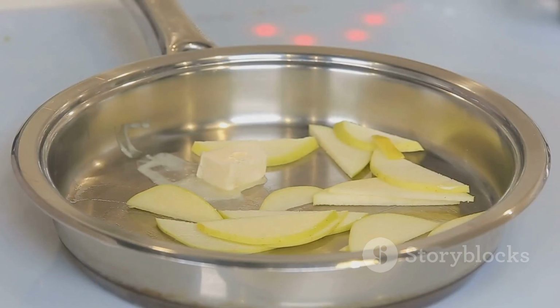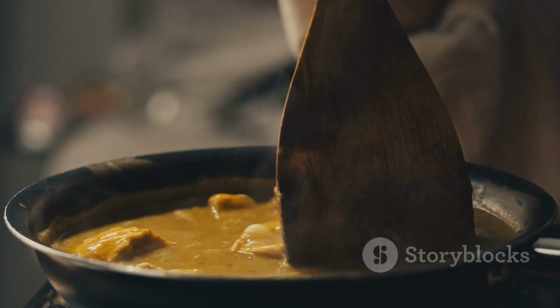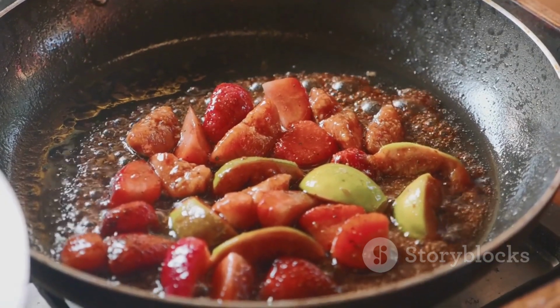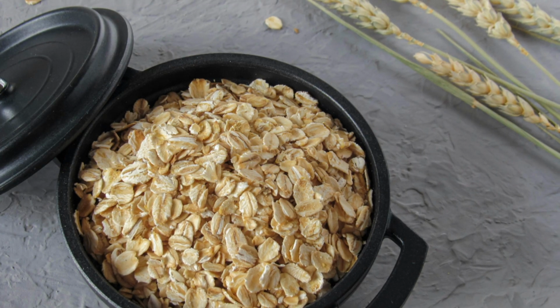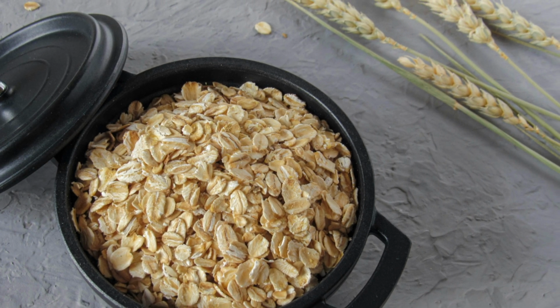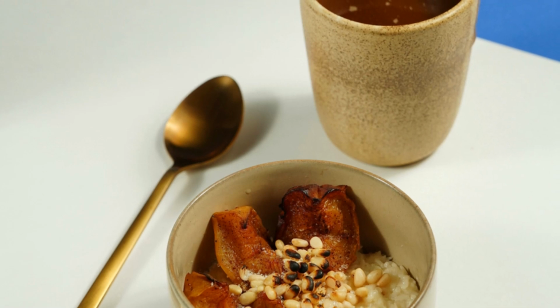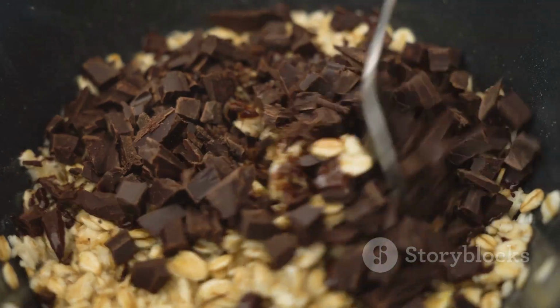Start by sautéing diced apples with a knob of butter. Yes, butter! Don't give me that look. We're adding a touch of indulgence here. You want the apples soft and slightly caramelized. The key here is to bring out their natural sweetness. While the apples are cooking, get your oats going with milk and a pinch of salt. Once the oats are cooked, stir in the caramelized apples and a generous sprinkle of cinnamon. The aroma alone will have you drooling.